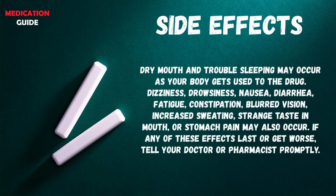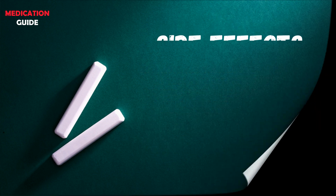Dry mouth and trouble sleeping may occur as your body gets used to the drug. Dizziness, drowsiness, nausea, diarrhea, fatigue, constipation, blurred vision, increased sweating, strange taste in mouth, or stomach pain may also occur. If any of these effects last or get worse, tell your doctor or pharmacist promptly.